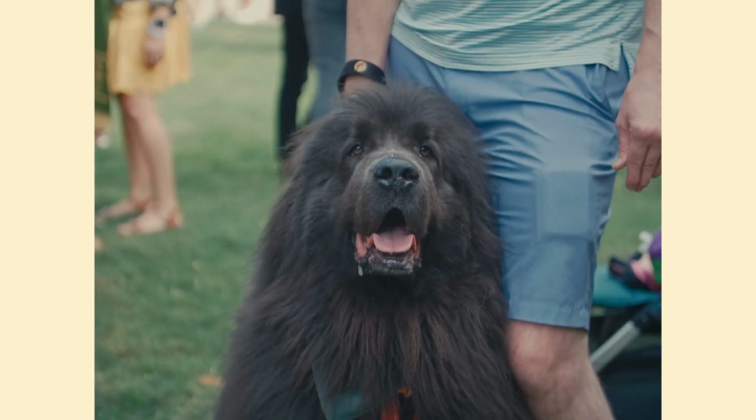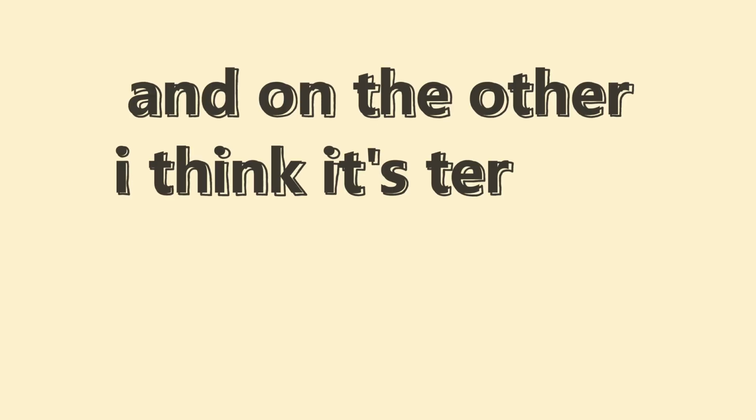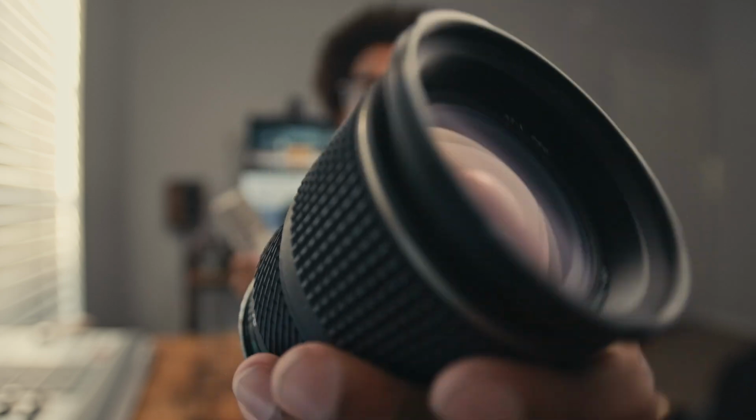I have very mixed feelings about this lens. On one hand, I do think it's one of the best budget zooms you can buy, and on the other, I think it's terribly overhyped for its performance. So let me tell you my experience with this lens. The lens, of course, is the Tokina AT-X 28 to 70mm f2.6 to 2.8 AF Pro.